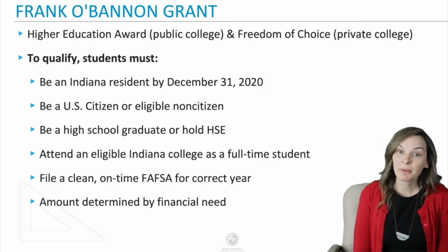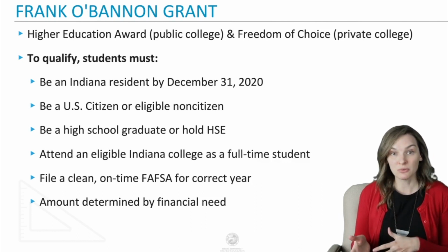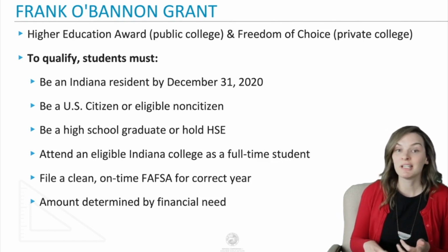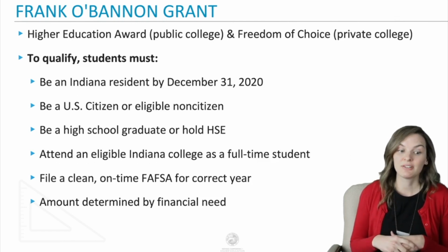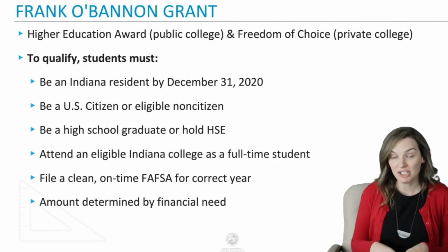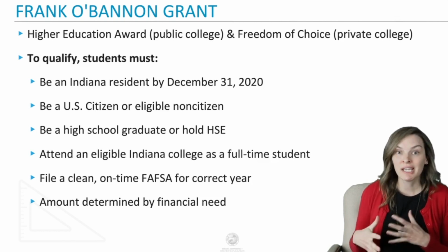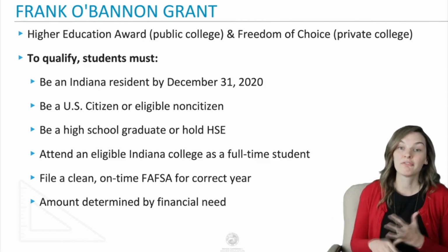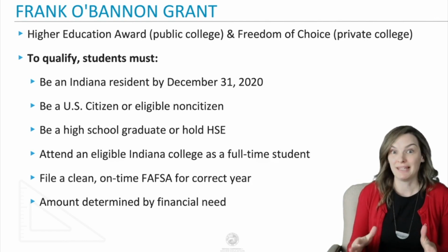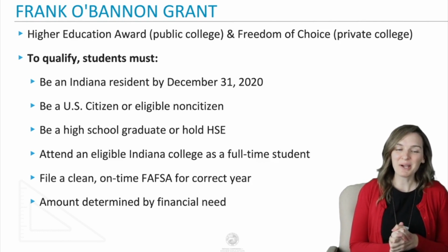Depending on if you're at a public or a private college, it might look a little different on your financial aid package. If you're at a public school, somewhere like Indiana University, Purdue University, Ball State, Indiana State, schools like that, it'll say the Higher Education Award, or HEA. If you're at a private college, like Notre Dame, Butler, University of Indianapolis, schools like that, it'll say Freedom of Choice. It's all the same. So not to make it too confusing, but that's how it goes.